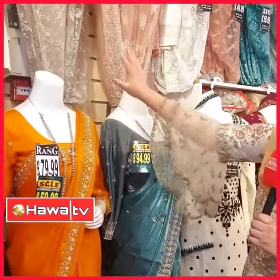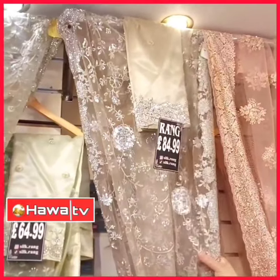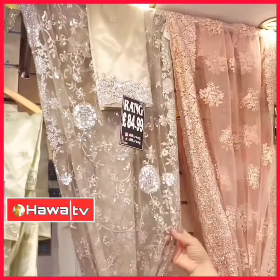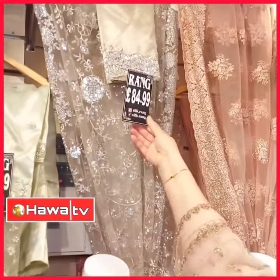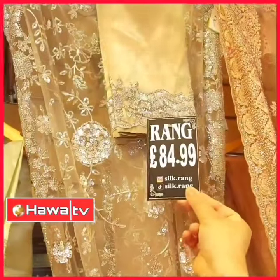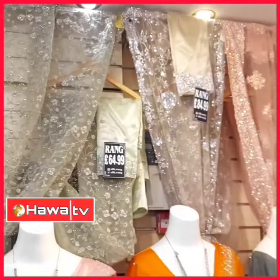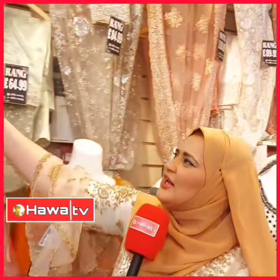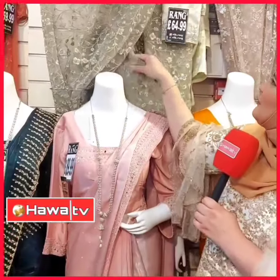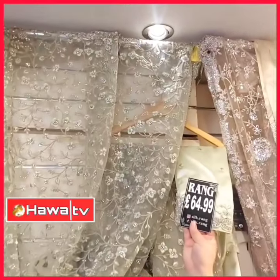Beautiful drape. Then we've got some beautiful net saris here with sequin work. Look how shimmery it looks. It's such a beautiful color, a beige color. It's only $84.99. Something similar to this sari somewhere else is going to be over £100 easily. So we've got more net here. This beautiful sage green sari. Look how beautiful this is. Full sleeve blouse, and it's only $64.99.